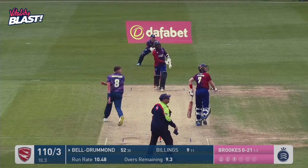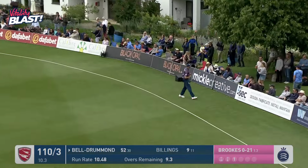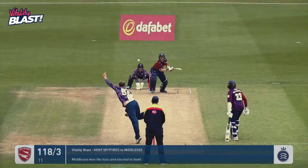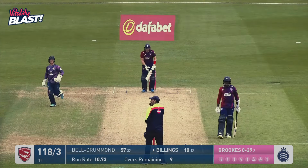That looked like one bit of a slower ball. Half a chance here for Helm, but he's not going to get there. Just drops a couple of inches inside the rope. The signal from the fielder is 4. He's going again here, and he's bowled him. So the hero from just a couple of nights ago has gone.